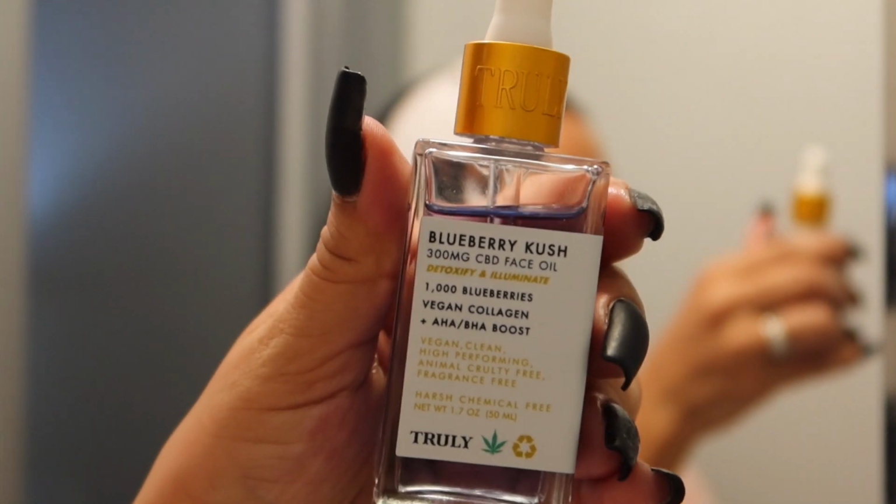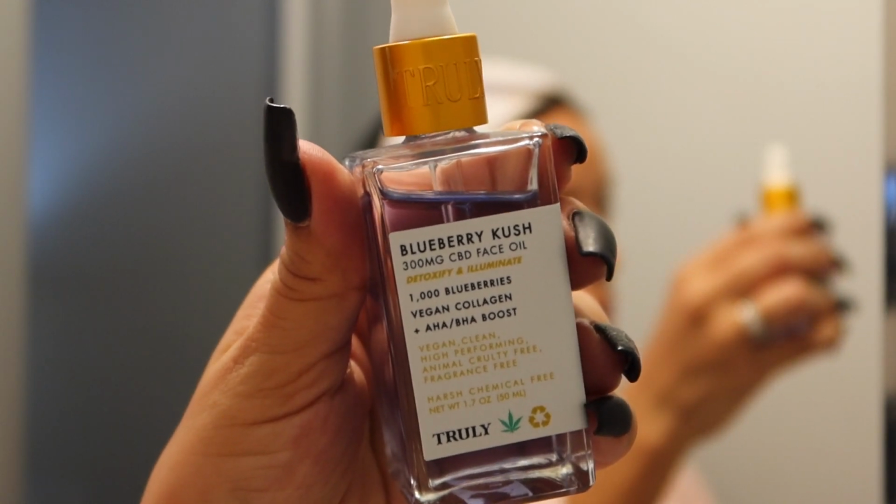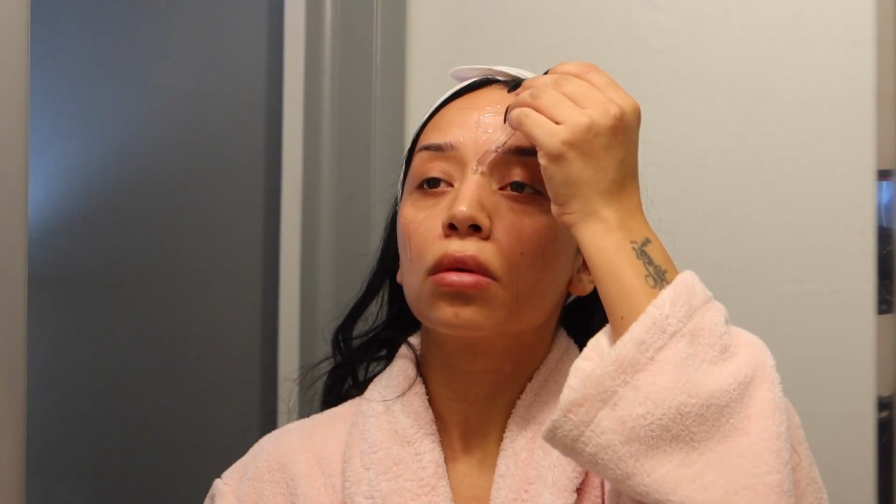Now this actually contains 1,000 blueberries. It is also AHA and BHA. This is one of my favorite products because AHA is derived from sugar canes, and this one helps stimulate collagen. It also exfoliates the skin, so it helps produce better elasticity. BHA is great for getting deep into the pores and cleaning them out. That is what is going to give you that super smooth, filter-like appearance. If you guys have been looking for a really good oil that is going to absorb into the skin and not leave you with that greasy feeling, I highly recommend this one.